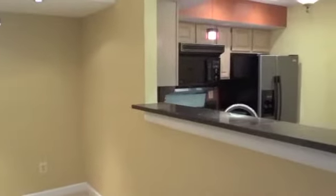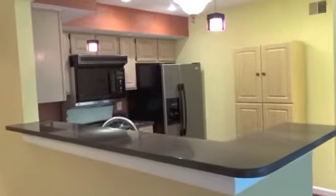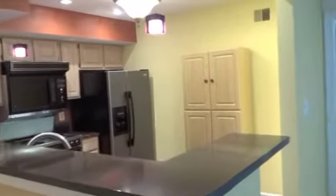The dining room features an upgraded chandelier and breakfast bar with contemporary pendant overlooking a fantastic kitchen. Custom granite, cherry hardwood floors, and stainless steel appliances make this kitchen exquisite.